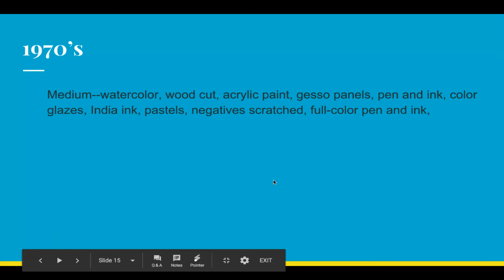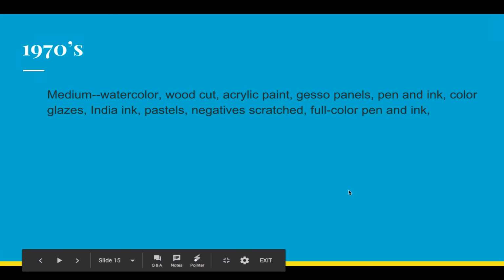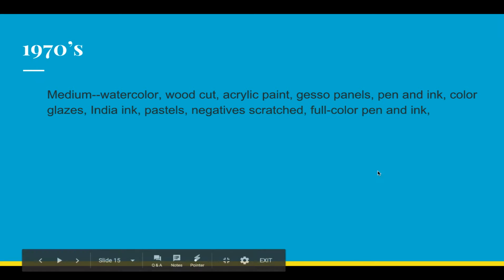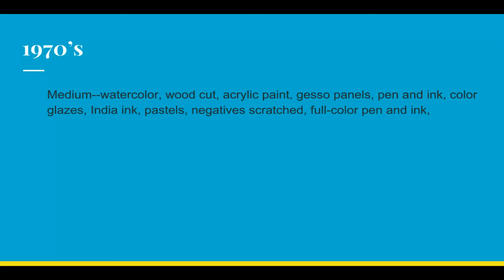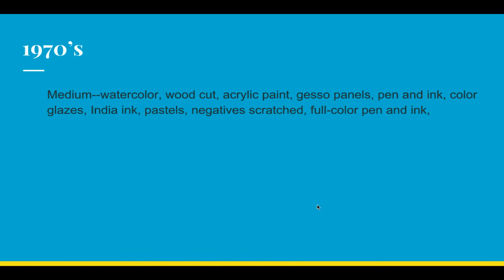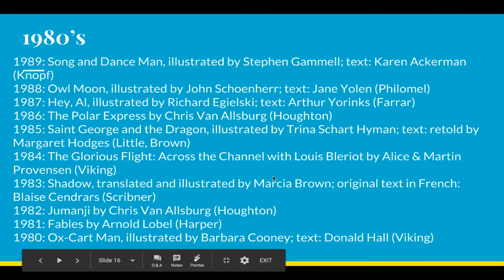And in the 70s, we do still have the watercolor, we have the woodcuts, we have the India ink, we have the full colored pen and pencil, but we have some new things going on too, like the gesso panels and the India ink. So it was kind of fun to see how they would pull the ideas of what was going on in the 70s into the art.